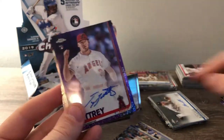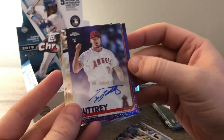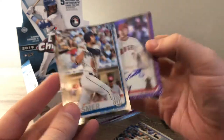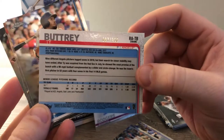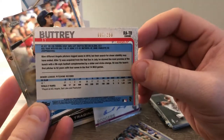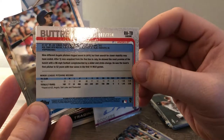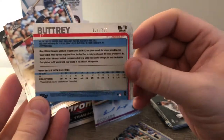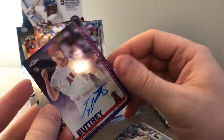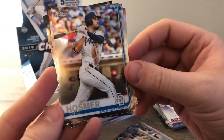I'm gonna throw this one to the side. Ty Buttrey, rookie card. Looks like a purple refractor, purple parallel, whatever you want to call it. 7 out of 250. 2018, he had a 1-2 record with a 2.2 ERA. So this must be a saver. Okay. Nice looking card. Throw it there.